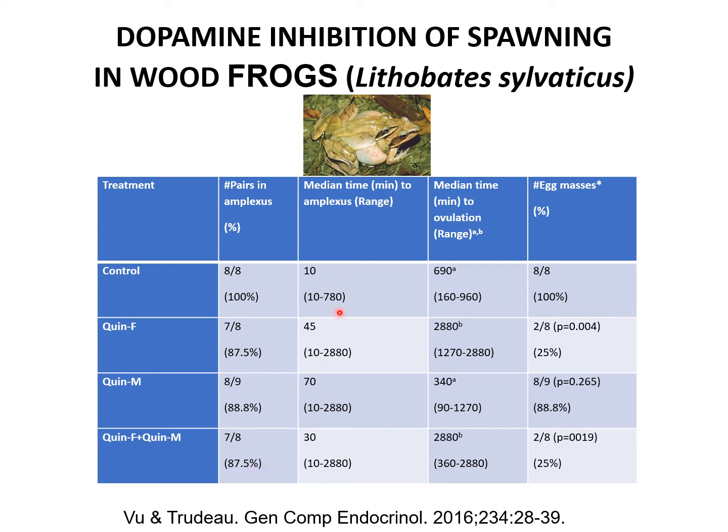The median time in minutes to amplexus is quite variable. Mostly these are very delayed. And what's really important is the median time to ovulation. So we can delay ovulation with dopamine. So maybe if you take away dopamine, you can advance or at least control ovulation. That's the idea. So here's the data.